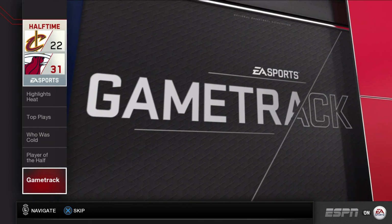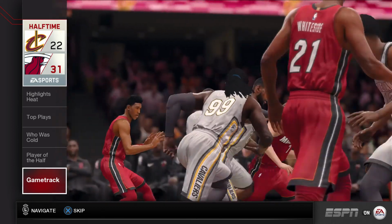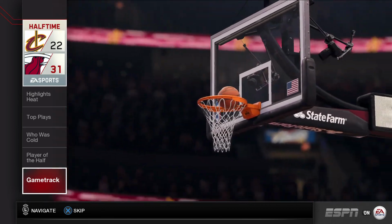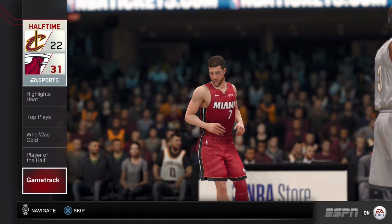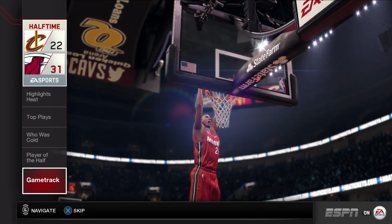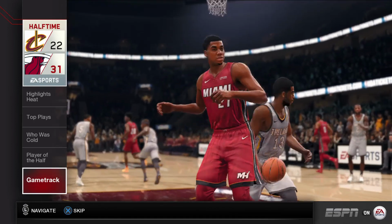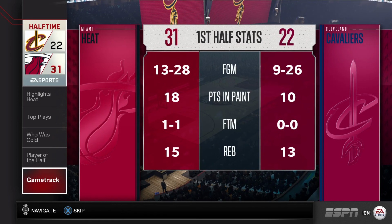Game track. Points in the paint. The Cleveland Cavaliers have been too soft once the opposition has gotten the ball into the paint. Even worse, they refuse to tighten up and make a difference about it. They allow most of those interior points in the opening quarter. The first half stats tell a bit more of the story.